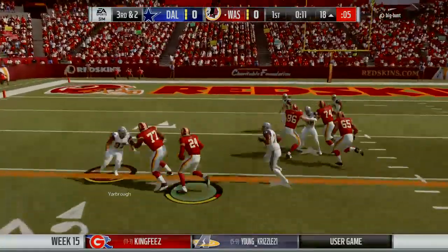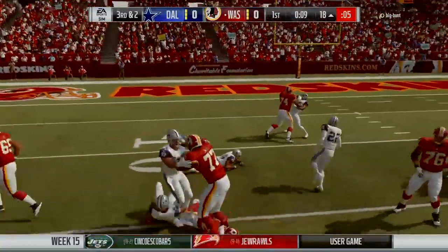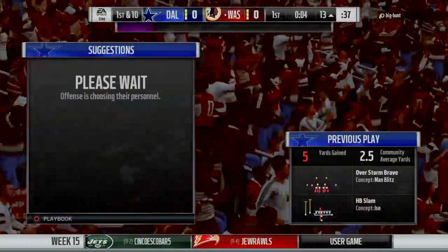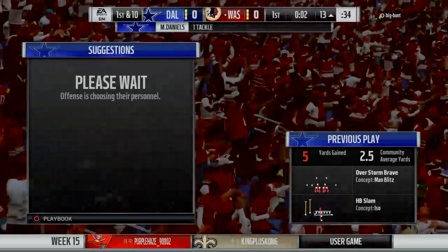And on the ground they go with a running back. And he takes it down to the 13 and picks up the first. At 5 yards on the play there as the drive will continue.